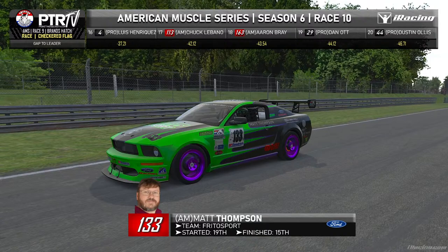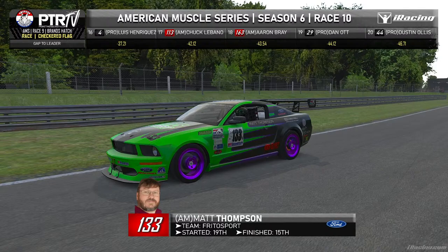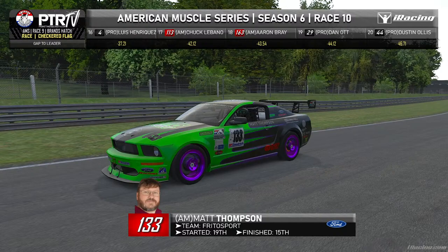Yeah, I don't think you were the only one caught off guard by that. It seems like a lot of the drivers were struggling with tire wear, and really more so than any other race this year. But again, it was a good points night. You got out ahead of Chuck Labano, and you guys are really closing in the points picture for the amateur class. I think we're going to be looking at a whale of a battle in these last two races. What's your approach going forward?